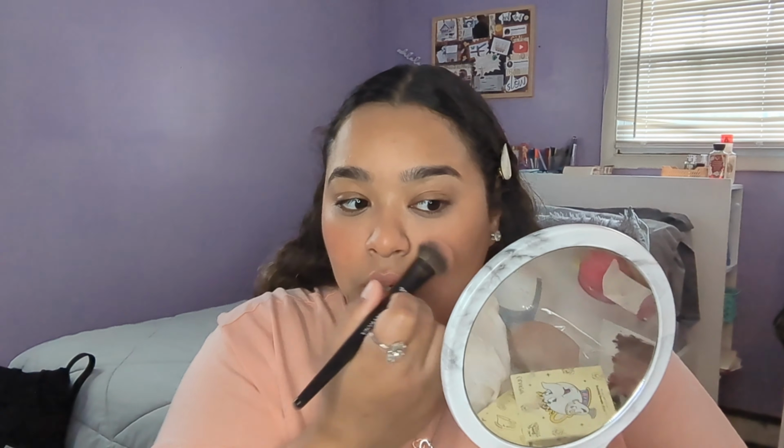This is exactly what I was looking for because this is very similar to the Jaclyn Bronze Pop blush that obviously you guys can't get anymore. And so this is stunning. I'm obsessed. I definitely like this one better out of the two, but I do like this vibe too.